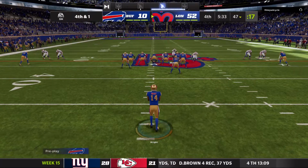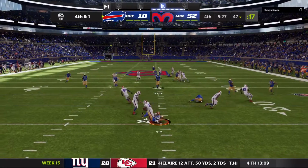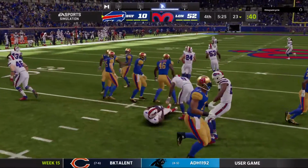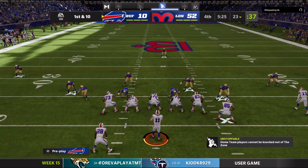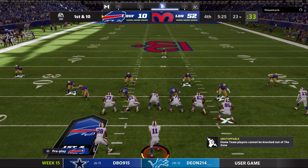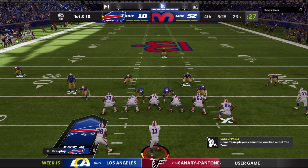So they bring out their punter. Always a good sign when your first punt comes in the 4th quarter. 33 yards is the distance on the punt there. And the Bills will take over the football with a 1st and 10. The Bills come to the line to start their next drive. This has been frustrating for them to this point. They have not looked the same as they did coming in, riding that impressive 6-game win streak.